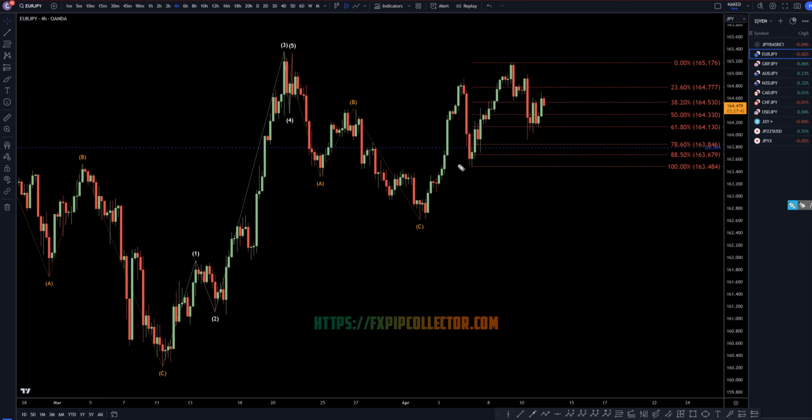On the 4 hour time frame, I got my Fibonacci retracement on the last push up, which is very clearly a 1, 2, 3, 4, 5 pattern. Now, we are in a little bit of a messy pattern right here. It kind of looks like 3 waves down, 3 waves up. It might actually go down again, maybe bounce out to 78.6 before it actually does end up continuing the uptrend.